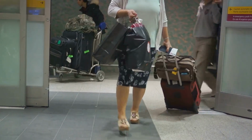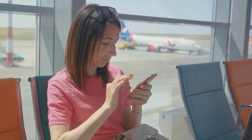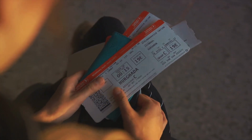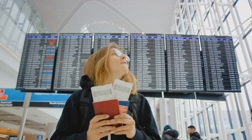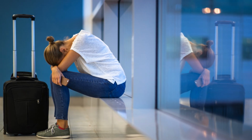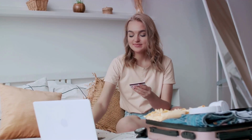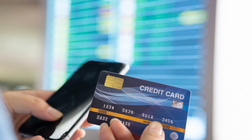In that case, check if your airline has a baggage fee policy. Some airlines allow one free checked bag, while others may charge. It's always good to double-check before you get to the airport. And here's another tip. If you're a frequent flyer or a member of an airline's loyalty program, you may be eligible for reduced or waived baggage fees. Some credit cards also offer this perk as part of their travel rewards program. Remember, every penny saved on fees is another penny you can put towards making your travel experience even better.